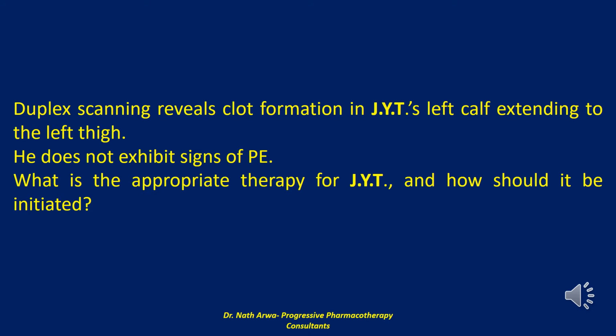Alternatively, initial treatment with oral rivaroxaban or apixaban can be selected, without any initial parenteral anticoagulation. Low molecular weight heparin or unfractionated heparin may be continued as monotherapy or transitioned to treatment with a vitamin K antagonist, dabigatran or edoxaban. Because JYT is currently hospitalized and may need further surgical procedures, IV unfractionated heparin is selected for initial treatment of his deep vein thrombosis.